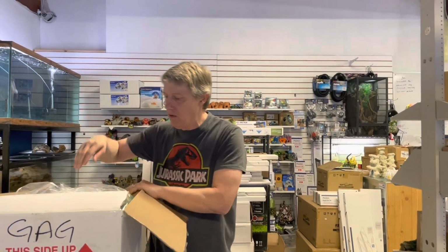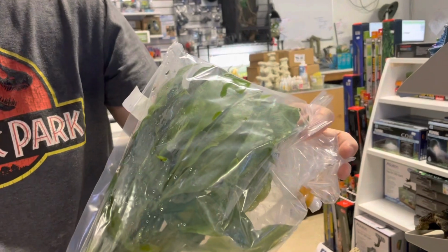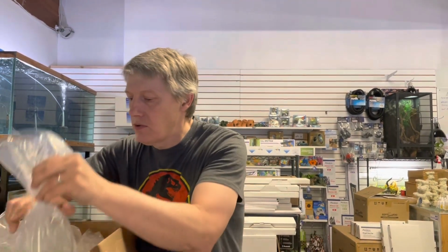Next up, we've got a whole bunch of fun stuff, including some large Amazon swords that are a little bit smaller than they normally are, but they are Amazon swords. Have to ask them if they got a shrink ray on those large Amazon swords.